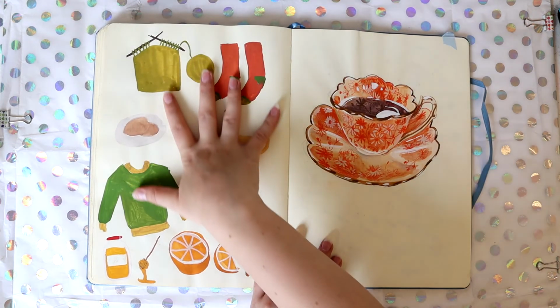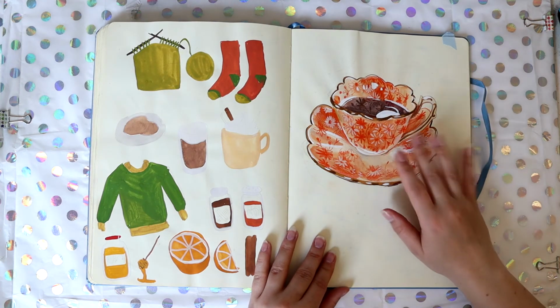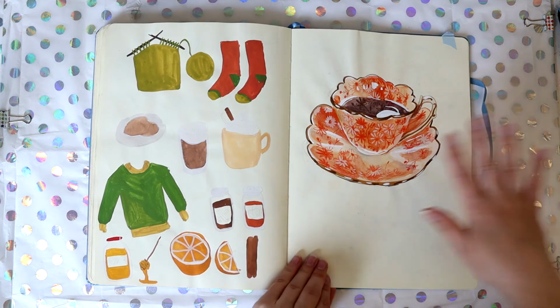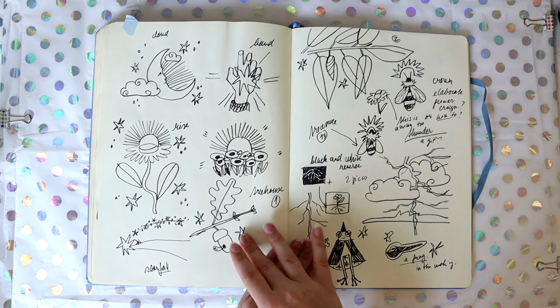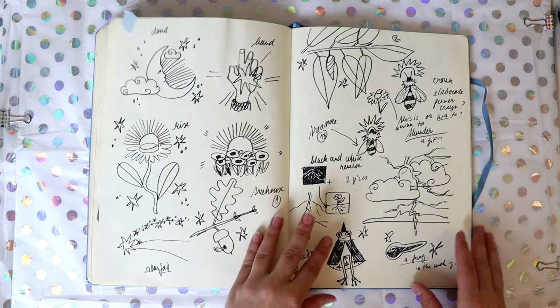An unfinished sticker sheet and a teacup for a lavender tea. I actually ended up changing the colors of the cup digitally and turned it purple. And these are my thumbnail sketches for Peachtober 2021. I love how they turned out.